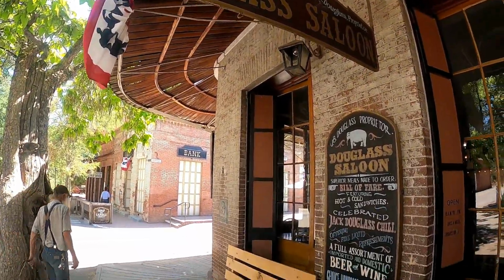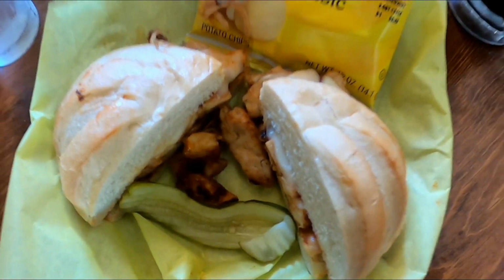For some good food, definitely check out the Jack Douglas Saloon on the main street. I really enjoyed the food here. The ambience is awesome.